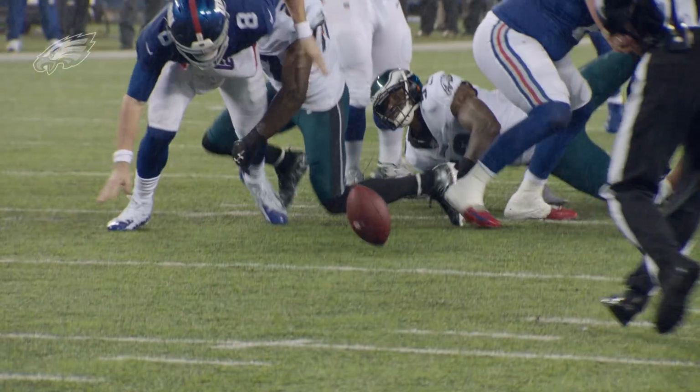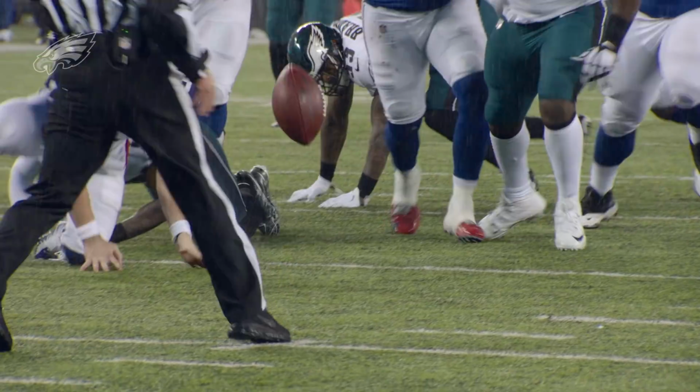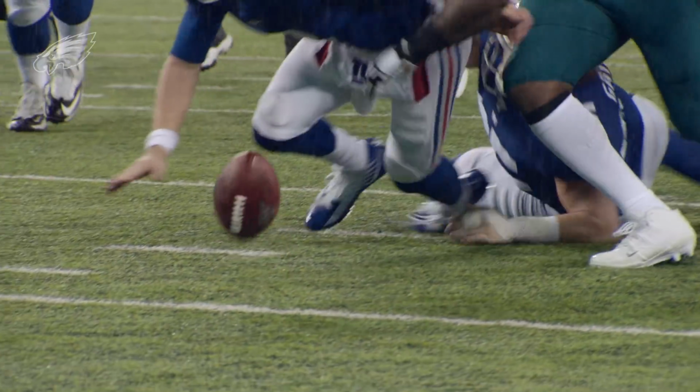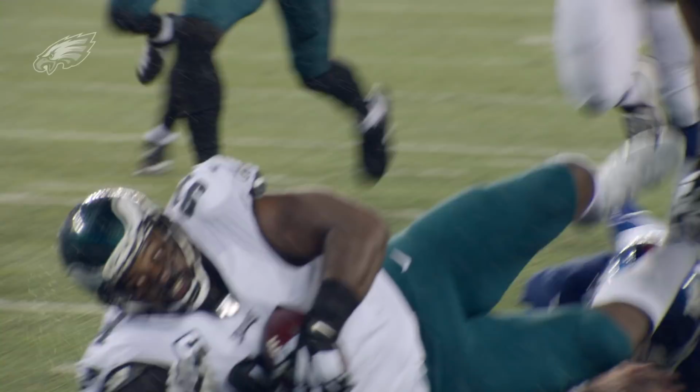It started with the pressure look up front. Really just an awesome job from this entire defense, because you saw guys from all 3 levels of the field all involved on that pressure, and ultimately the biggest play of the game. All right, so now you go to the next defensive possession.